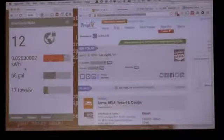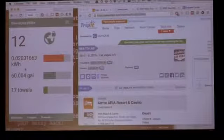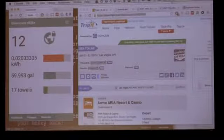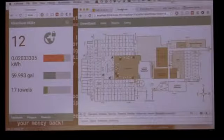And then housekeeping comes later in the morning. They bring you a fresh towel. They put it on the smart towel. We're looking at the luminosity of the towel. You can see that we've just used another towel here. So we've got a great consumer experience, but we've also extended this to the hotel management as well.